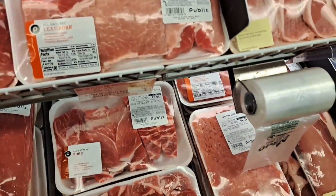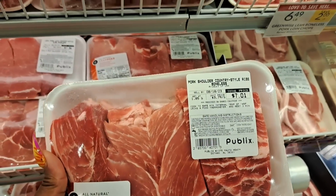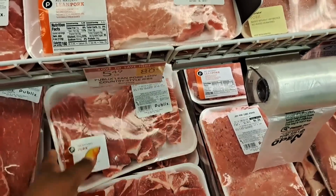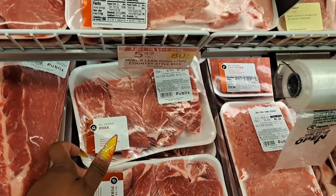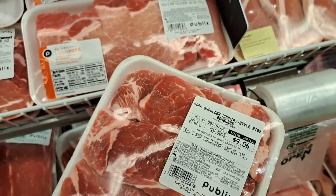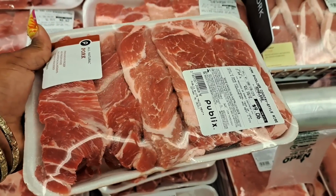Look at here. They got these rib tips, them country style ribs. $7.01 for 5 little country style ribs. If you don't want nothing but country style ribs, look, $9.06 for 5 country style ribs. They just cut them up bigger.